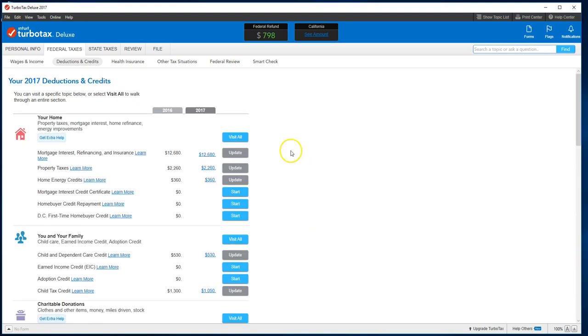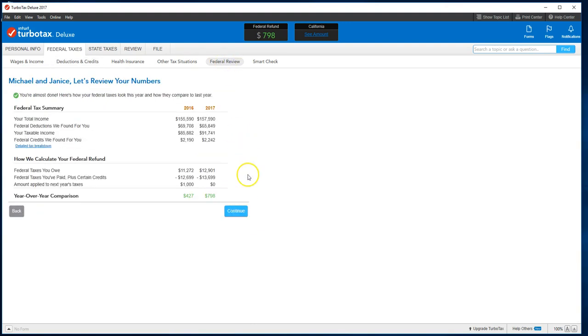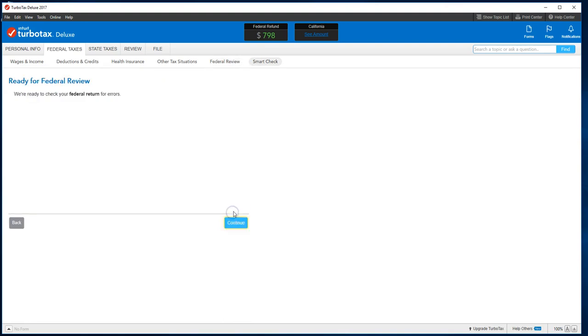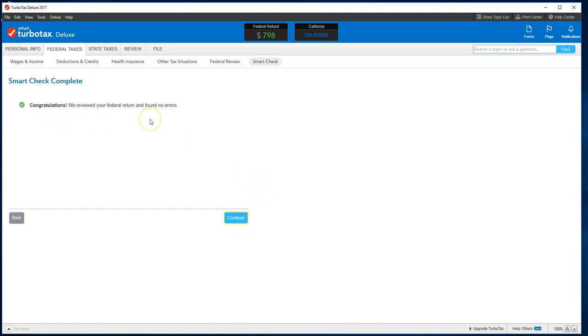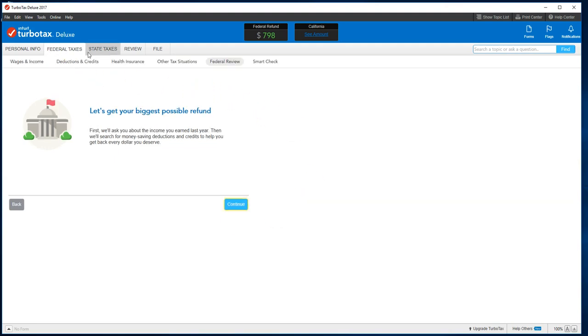So now we're done. If we go over to the Federal Review, we're ready to check your federal return for errors. No errors found. It's a good idea to run this so that you can see if there are things that at least TurboTax thinks need to be fixed. And then continue.